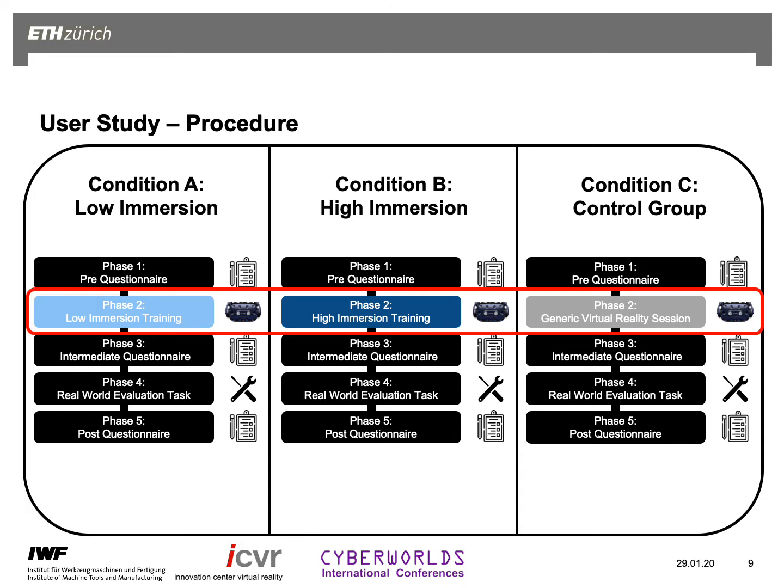While participants in the control group play an unrelated VR game, participants in conditions A and B learn to assemble the modular support system in a virtual training environment. The virtual training environments that we developed and implemented for this purpose differ in immersion, but are otherwise identical.